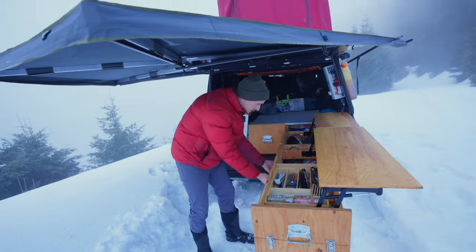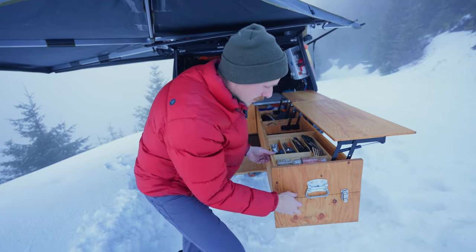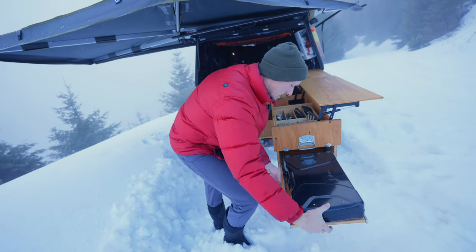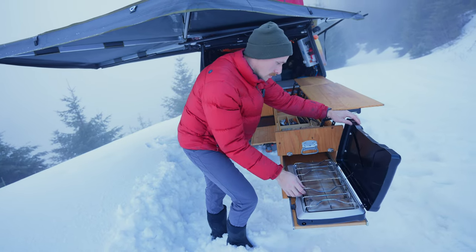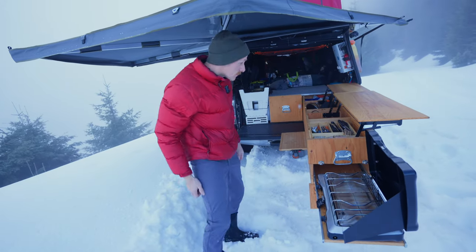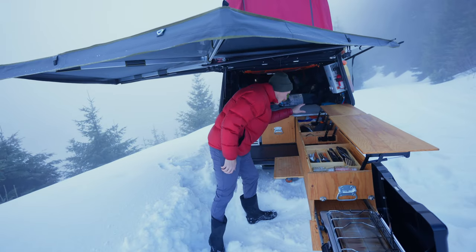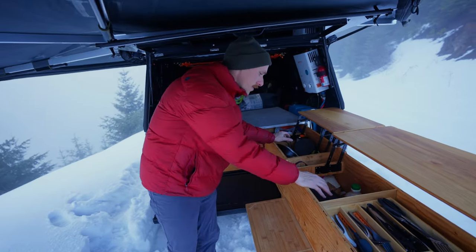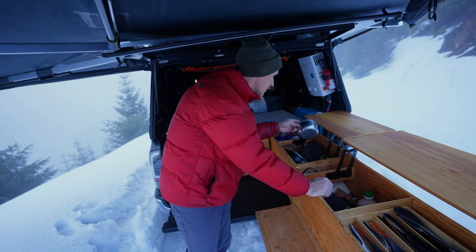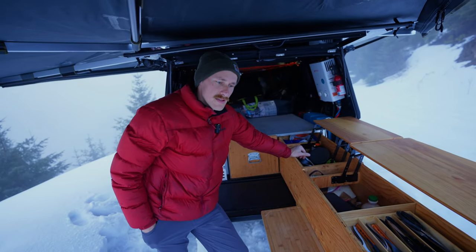This comes out like this. You got the cutting board for all your cutting board needs. And then you got your stove. Comes out like here. Yeah, then you can get cooking. So yeah, that's silverware. All the different dry foods are in here. All the different pots and pans you need. Yeah, it's basically the kitchen.